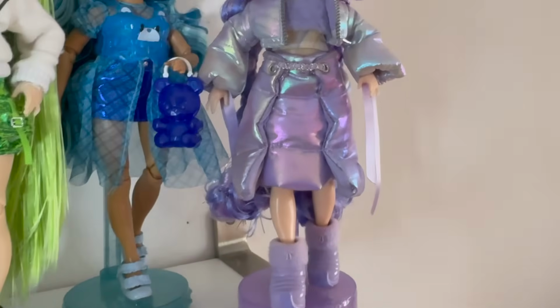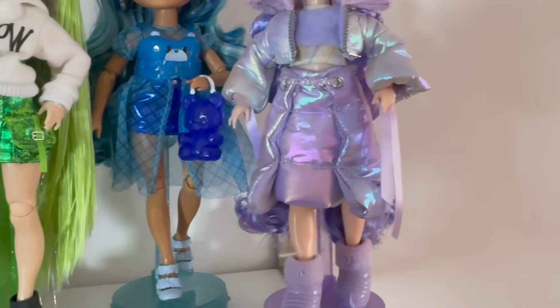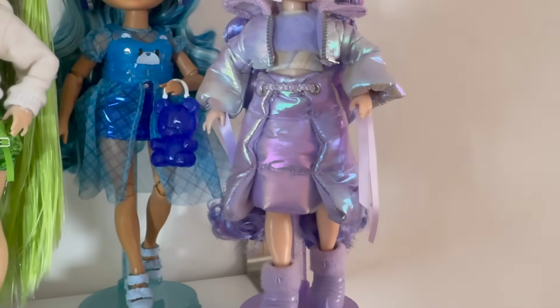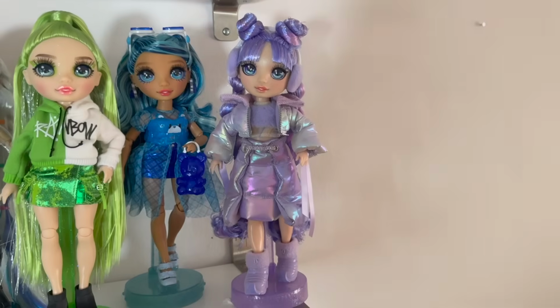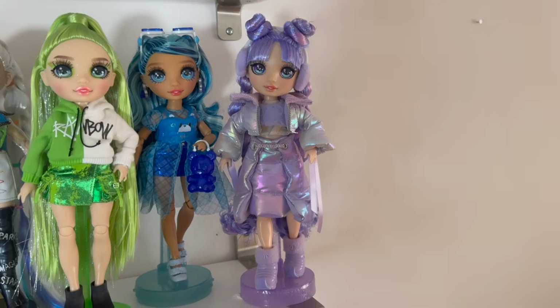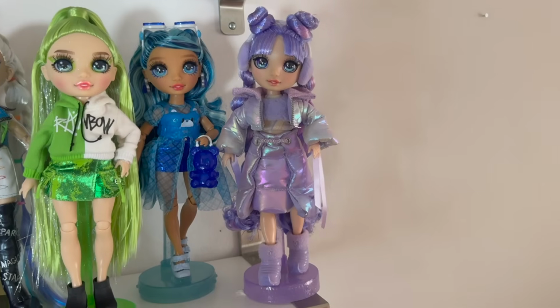I did cut off the moisture sacs from her outfit because I liked it better this way, and I wasn't getting any use out of them because I wasn't going to fill my doll with water because I don't want her to get mildewy or moldy. She was my first ever Rainbow High doll. And as a person that didn't know anything about them, I thought she was the highest quality Playline doll I'd ever seen.